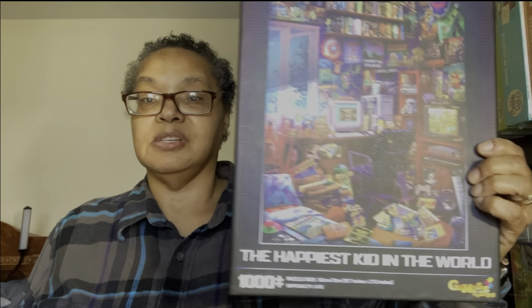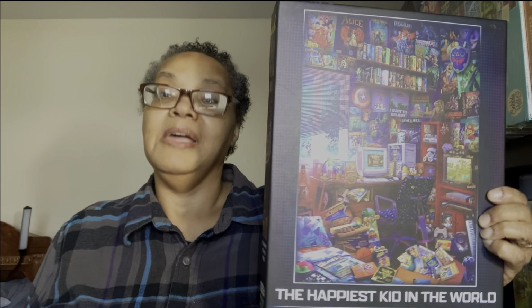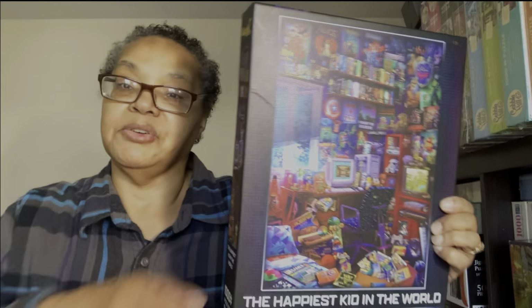Now, there's two websites listed on the back of the box, Gamosis.com and Mchezo.com. Everybody that I've talked to that is familiar with this jigsaw puzzle, the happiest kid in the world, calls it a Mchezo puzzle. And that's what I posted it as on Instagram, Facebook, and pretty much how I'm going to do it here on YouTube.